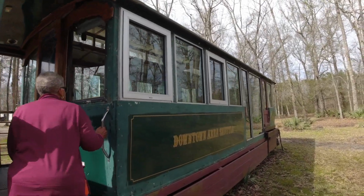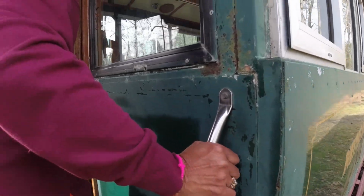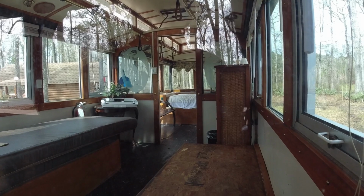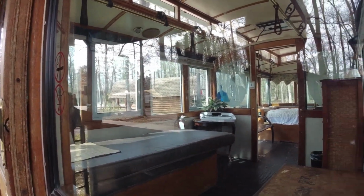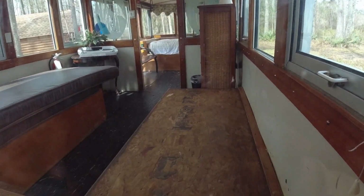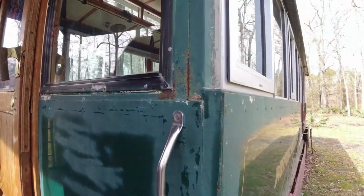Old rail car. Got a bed in here. I don't know if anybody really stays in there, but I guess if somebody wanted to, they could fix it up. Got curtains and all. That looks like that might be a little bed. There's a bed and then the big bed in the back, and it's got an air conditioner in it.